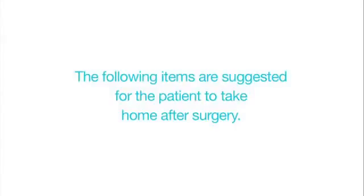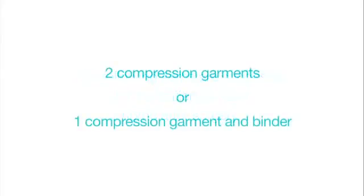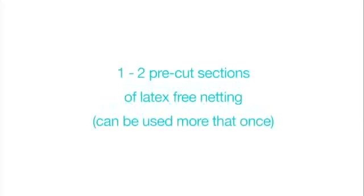It is suggested that you supply the patient with the following items to take home after surgery: 2 compression garments or 1 compression garment and binder, HK pads for 2 complete dressing changes, plus several extra small HK pads for the few incisions that may continue to drain for up to 3 to 6 days. 1 or 2 pre-cut sections of latex-free netting. The netting can be used more than once. And 1 roll of paper tape.